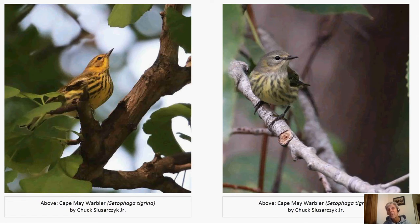Got those streaks all running down the breast and then the side. So just really get a good look at those. Because you might see some bright colored males, like on the left, and you may run into some dull colored birds, as you see on the right. All right, let's check out the next one.